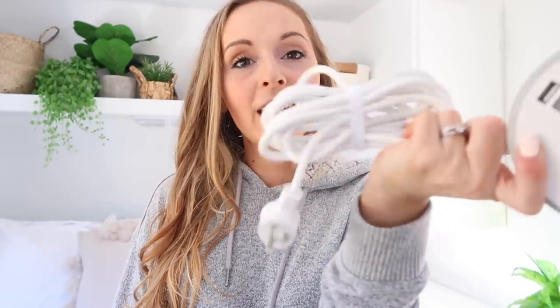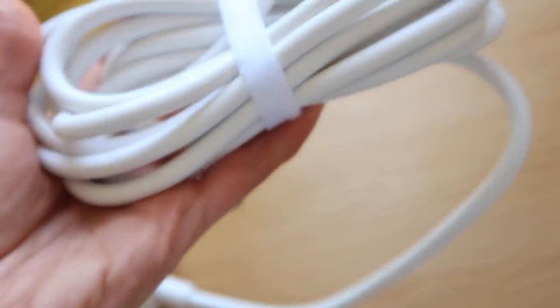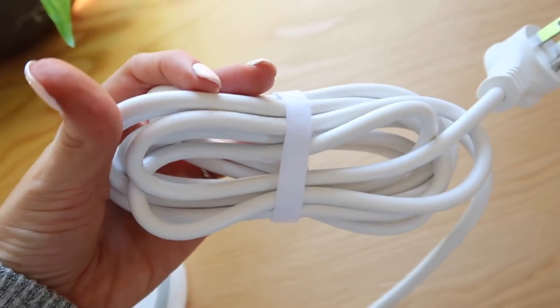And if you're someone that travels for work, since it's so compact, it's great and easy to throw in. It does have that little cord clasp that keeps everything together, so you can wrap it right up, throw it in your briefcase, into whatever you're traveling with, and you don't have to worry about finding enough outlets to plug in all of your devices.